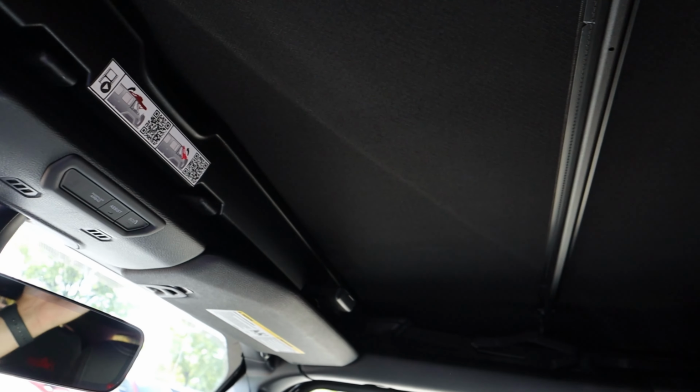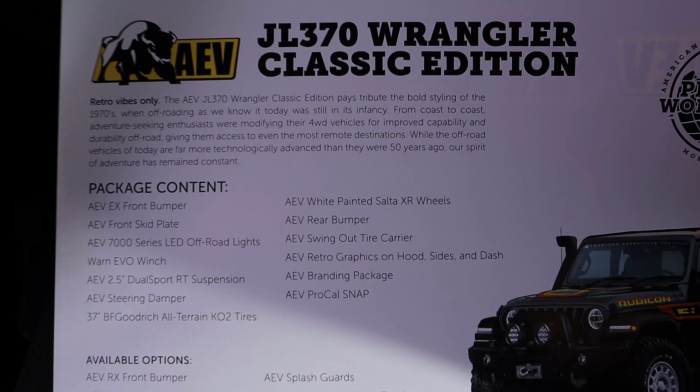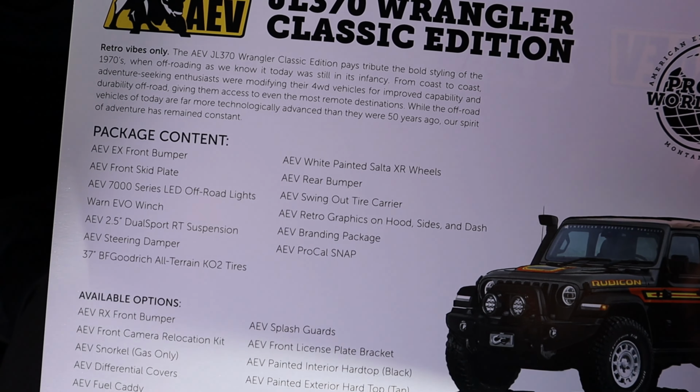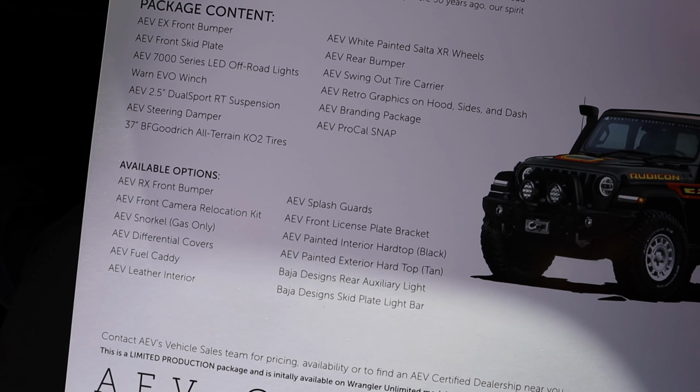And this one obviously has a soft top on it. You can obviously get this with a hard top. You don't have to get this with a soft top. This particular one just, it's how it is. And then last but not least, here is our window sticker type deal that shows you guys what comes with the Classic Edition, just in case I missed anything with our walk around on this.